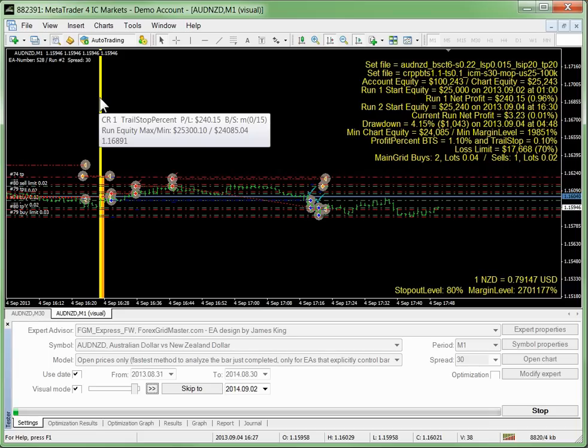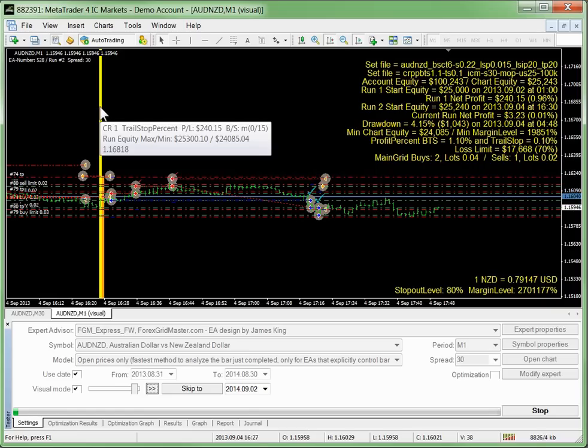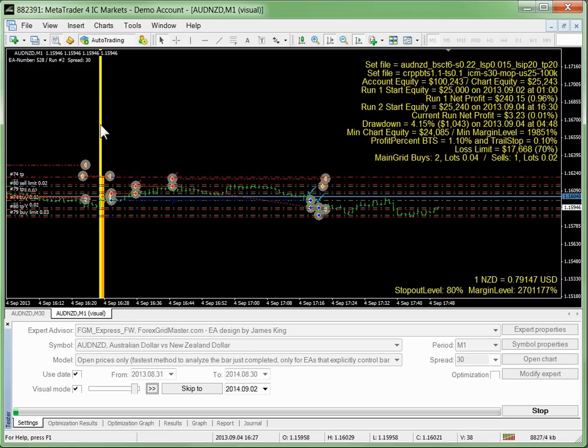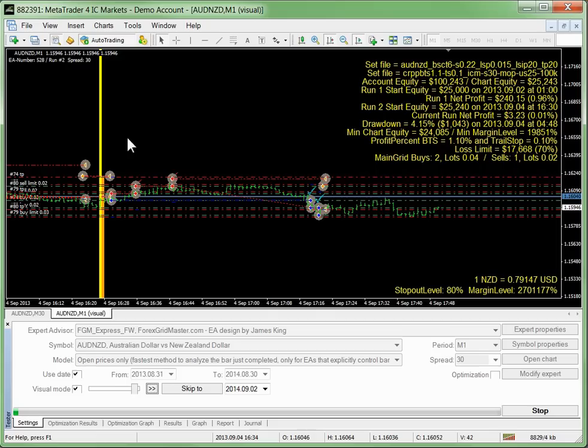$240. Now here you'll see a vertical yellow line object. If you hover over it, it gives you information about the previous run, run one, close run one, triggered by the trail stop percent, and we profited $240. Put that back. And by sells, so we closed 15 sells for that close run. So we had 15 sells open, and we had a net profit. So that's a way of cleaning up accumulated negative trades, which is the big fear everybody has of good trading.